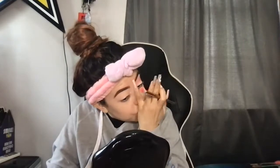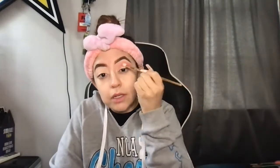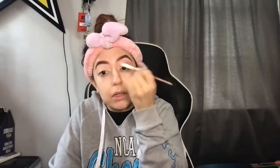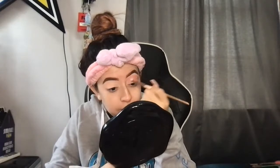Have you guys tried Lime Crime before? I've never used their shadows. Actually, I've never used anything from Lime Crime before. I've heard good things about it, but I've never gone out of my way to try any of these products out. I think I mainly heard about their lipsticks. They have a lot of out there colors that I would use for raves.